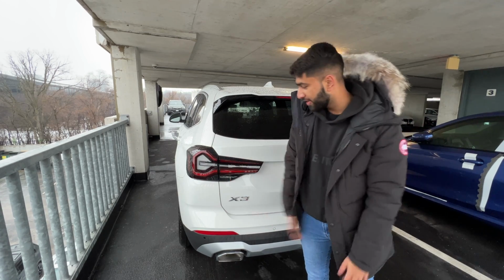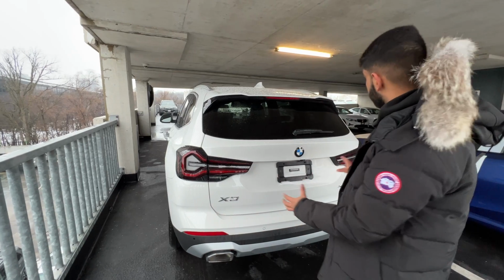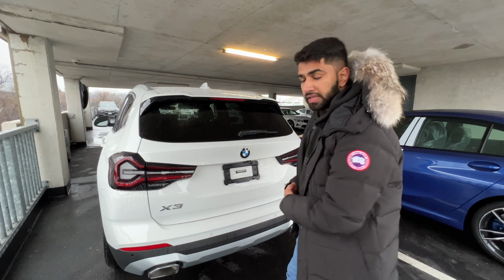Shameless plug, I know. We also got these reversing lamps, and then we've got the turning signals. It resembles quite a bit the previous X3, obviously, because they couldn't make a lot of different changes. But it's a tasteful change, and I think I can get behind it.